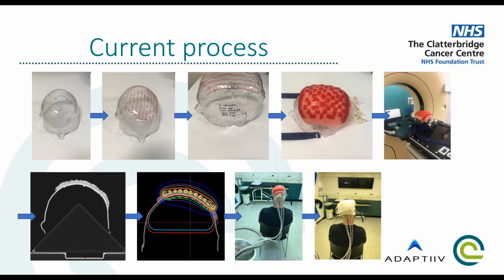So the next step, once we have the applicator, is to CT scan it. We CT scan these applicators without the patient present. So we take the CT and we use that to create a treatment plan, and then the plan is delivered to the patient over the specified number of fractions. And for the first fraction, we have a TLD at the center of the field to get a dosimetric in vivo verification. And that's how we do it.